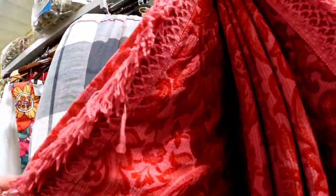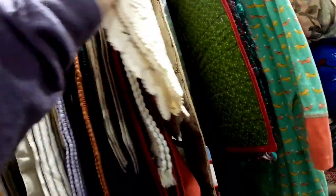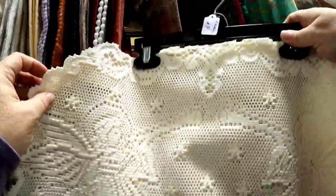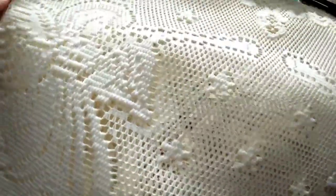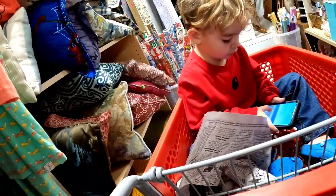I wasn't sure exactly what this was. I think it might have been a tablecloth, but I wasn't sure if it was a tablecloth or a bed covering. Now, this has the beautiful angels playing the horns. This is a set of 4 placemats. They are $4, but these are really, really nice, and I feel like they'll sell for about $25 to $30, so I did pick those up.